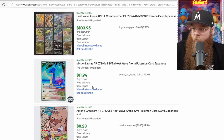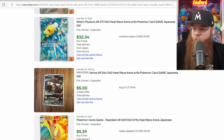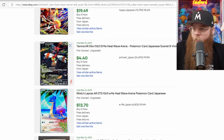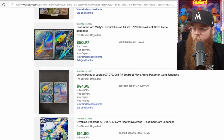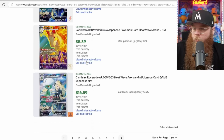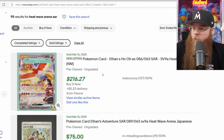What else do we got? Another Lapras at $12. Arven's Greedent at $8.23. Lapras at $14. Yanma at $5. Another Yanma at $4.40. Super excited to see that Yanma in person. And we got all 12 of them for $104. Another Cynthia's Roserade at $14. Another one at $16.